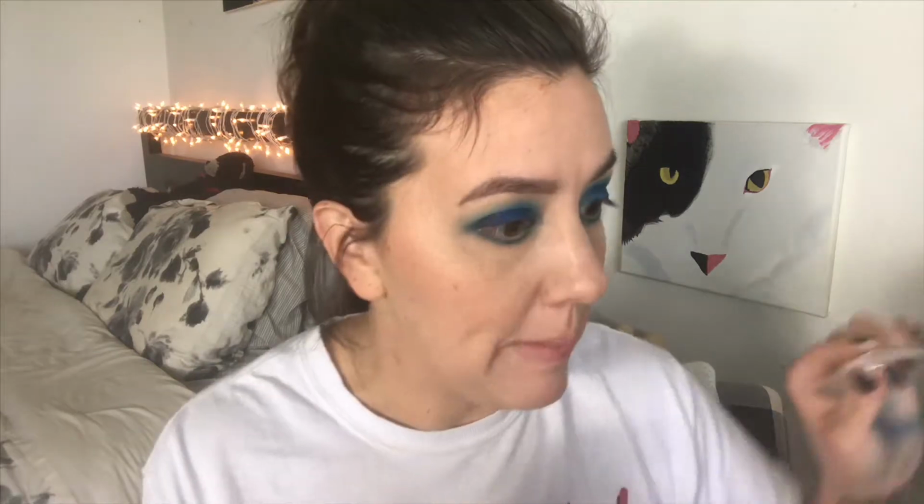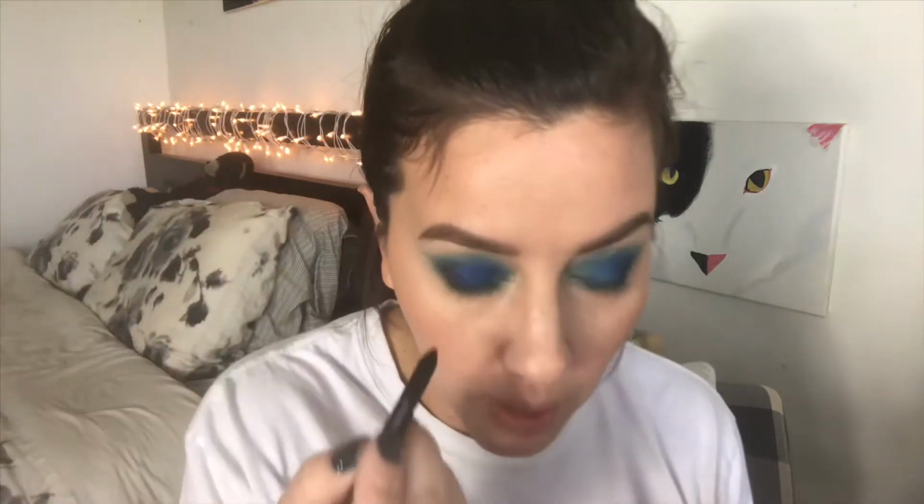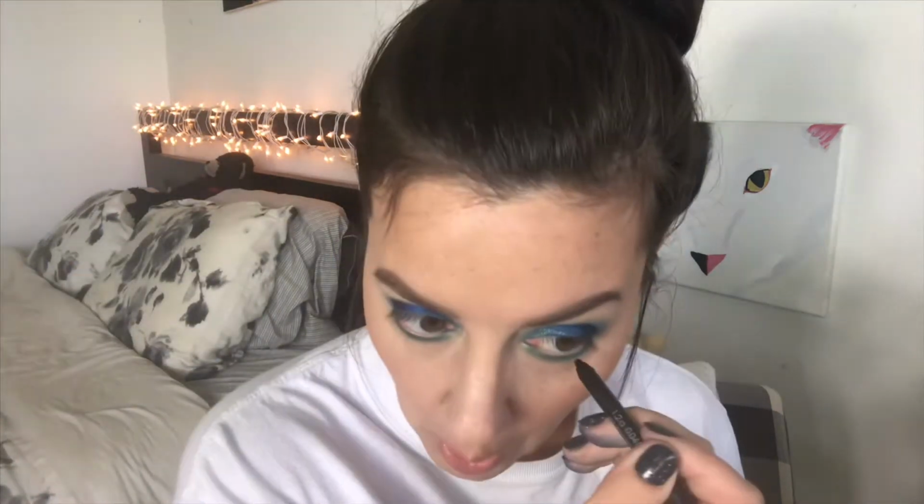We're gonna go in with a black eyeliner. This is Bull Chic. This is actually a lip liner. One second. I'm going with a black eyeliner. This is Radial is the brand, I believe, and it's a smoky eye pen. Yep, that's all it says. Smoky eye pen. It's just a black liner. And I'm going to put that in the waterline.